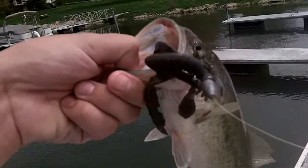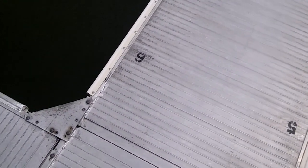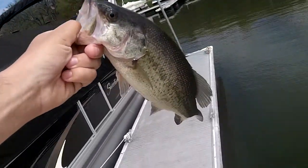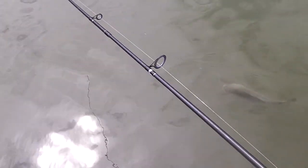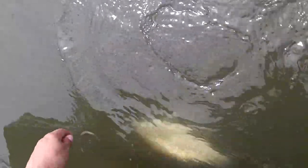Another one, guys. Conviction craw. Third bass of the day. Again, still flipping the docks. Bass on the conviction craw again, guys. Feels decent. Another good fish. Another good one. Guys, I totally recommend getting this bait, guys. It is absolutely killer, guys. Absolutely killer.